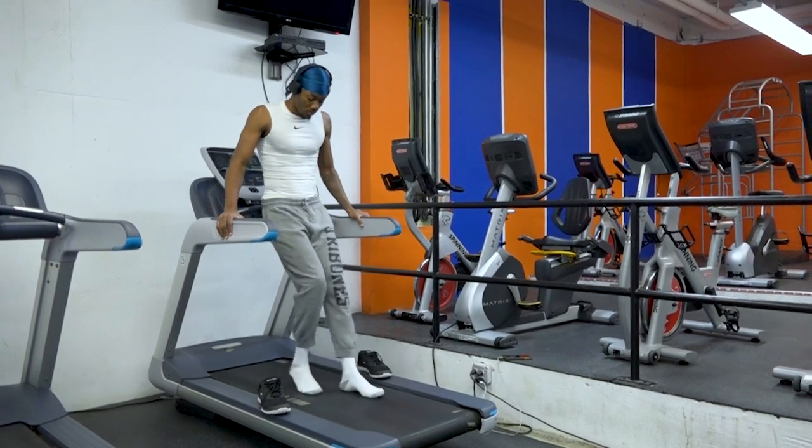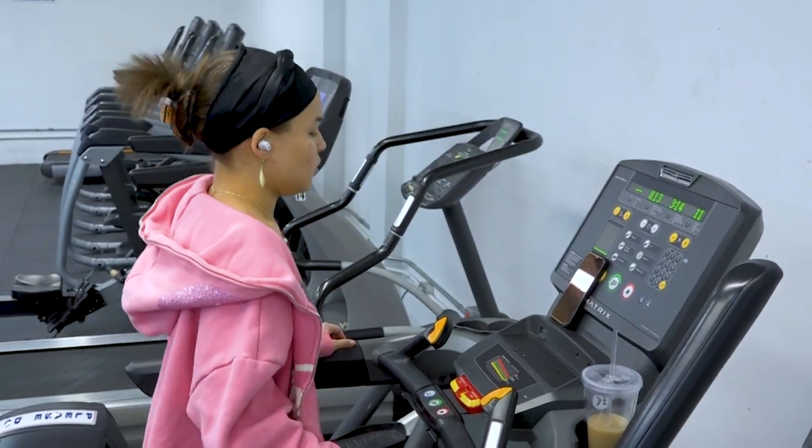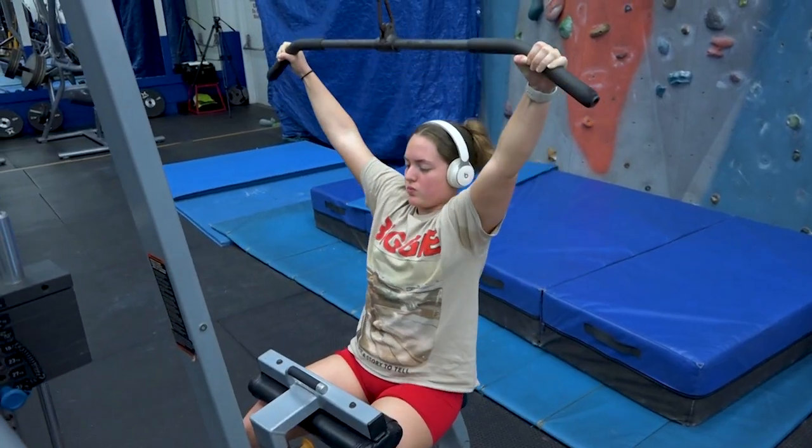The connection between physical well-being and academic achievement is not just a theory, it's a campus reality.